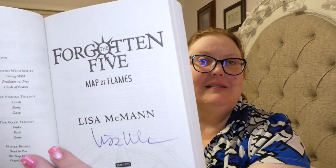And this is by Lisa McMahon. This is also the author of the Unwanteds series. The Forgotten Five looks kind of like superhero because this guy on the front's going invisible. And you know what? It is signed. So that is pretty cool. This was published by G.P. Putnam's Sons.